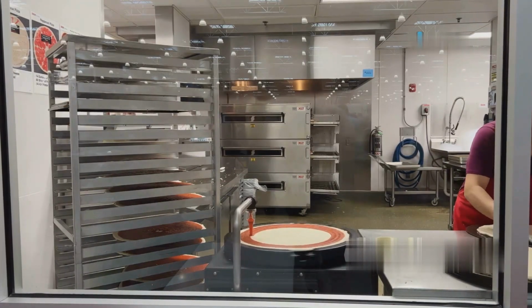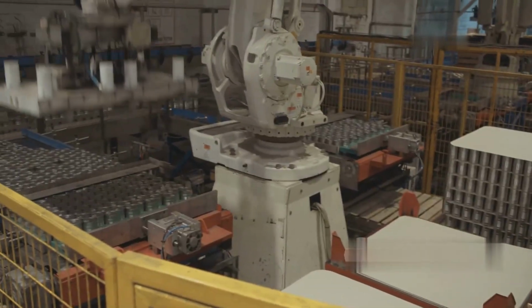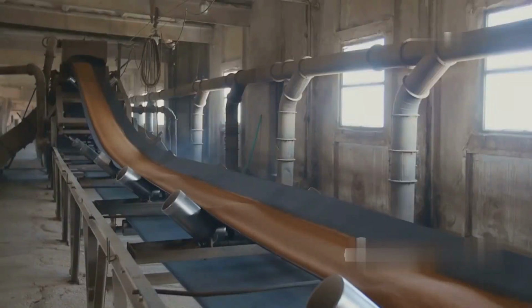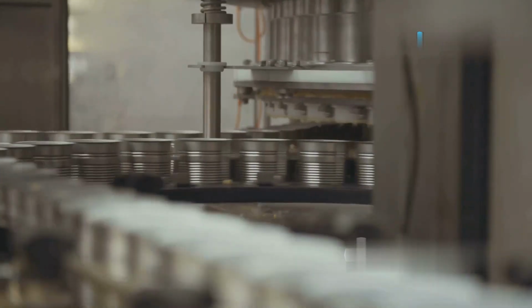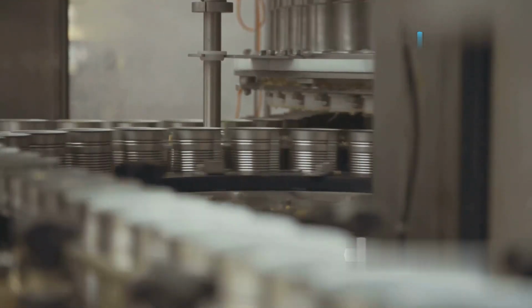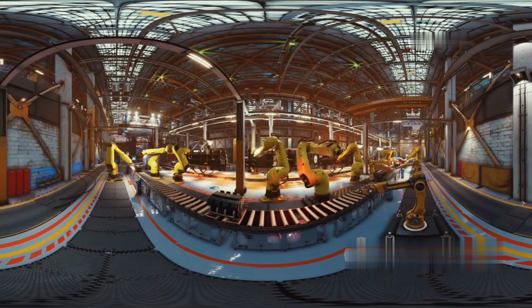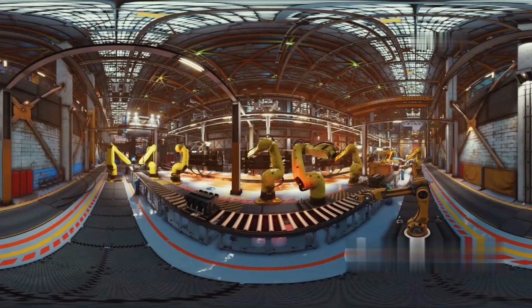A symphony of engineering and efficiency. Imagine robots as chefs, precisely portioning ingredients, conveyor belts as highways, transporting pizzas through a carefully orchestrated process, and a daily output that could feed a city. The sheer volume is staggering. This is the reality of modern frozen pizza production, a marvel of industrial engineering.